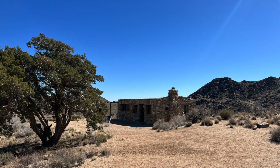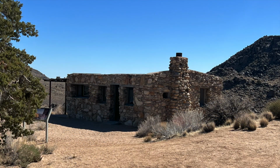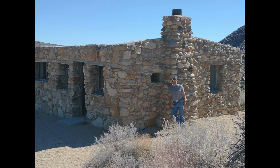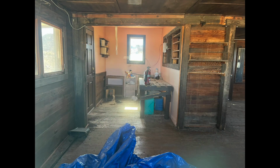Today, the rock house is managed by the National Park Service, and they do a pretty good job of keeping the area around cleaned up and the cabin looking good. They keep it locked up so nobody can get in and trash the place, which is nice. But we were able to sneak a few photos through the windows, and it looks like you could still camp out here today.